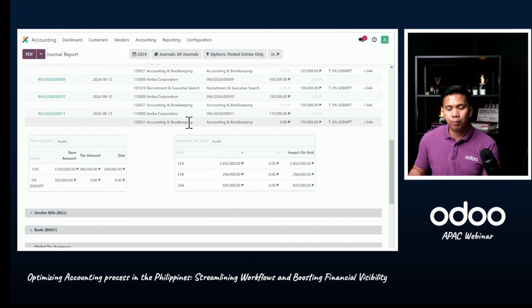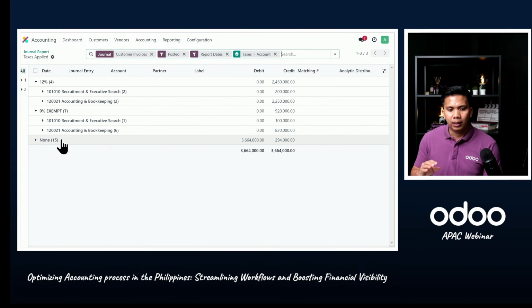So for the journal report, in the lower part we have the items impacted by taxes, and we can also do some audit. Then here we can see which services have 12% tax and which are 0% exempt.